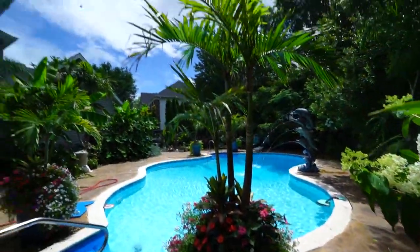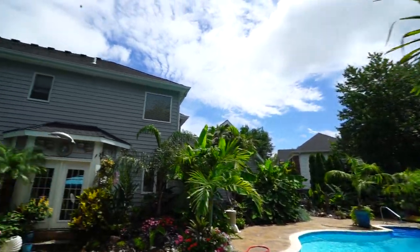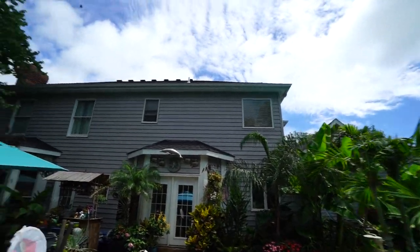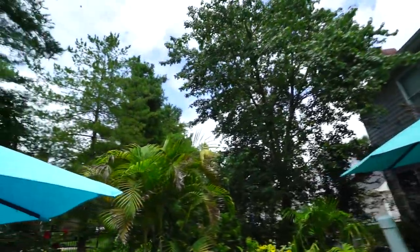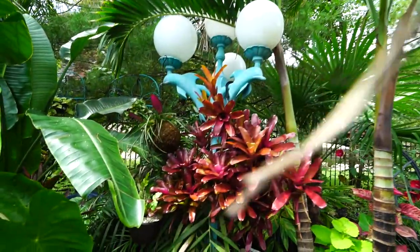Oh, look, the sun came out. I was back there tucked behind all the plants and didn't even realize that the sun came out for the first time today. Wasn't expecting that. Cloudy weather is actually better for filming, something I don't say very often, but the sun needs to go away. It's not welcome anymore. I'm trying to film a video here.